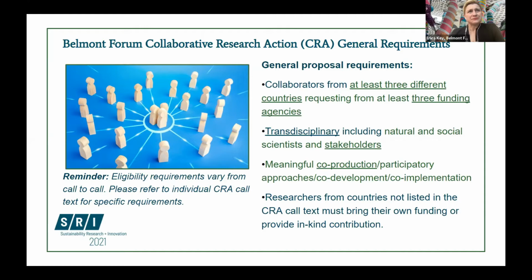So if you look at the call requirements, it's a minimum of 3 countries involved, and those 3 countries have to be eligible for support from 3 of the funders in the call. So it's a bit of a puzzle game, like you saw in the first slide, looking at the annexes, reading the call text, knowing which organizations are supporting that theme, and then networking to be able to create a core that is eligible for resources from 3 of those organizations.